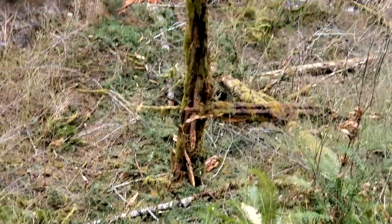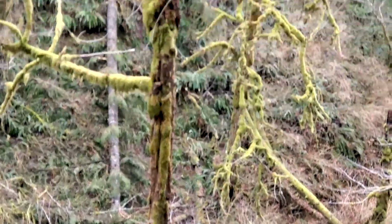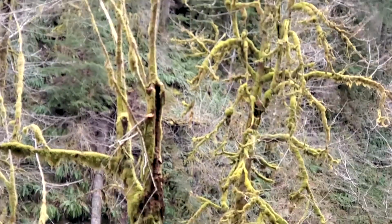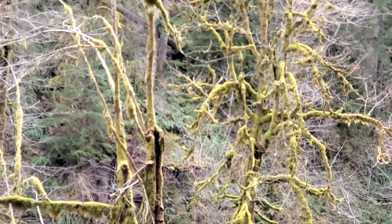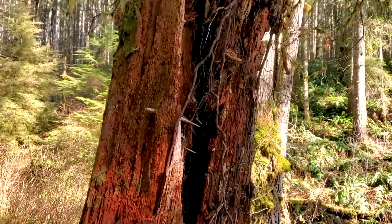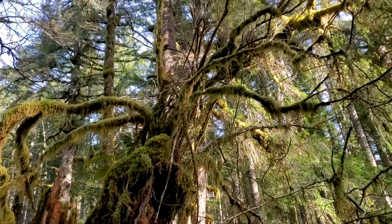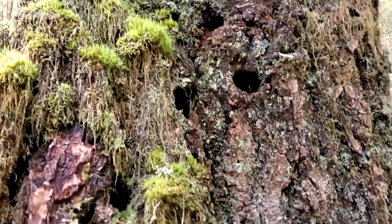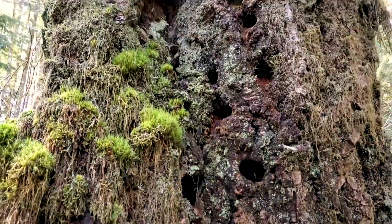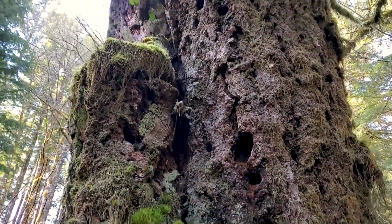Bunch of storm damage down there. Tree came down. Top came out of this dead one there. It's woodpecker holes all along this rotten stump here.